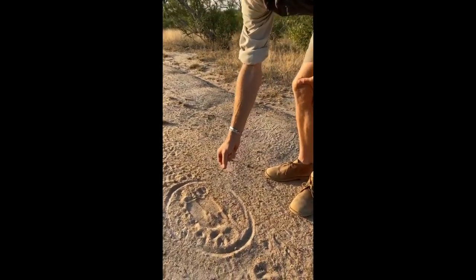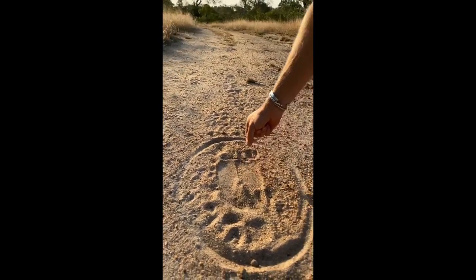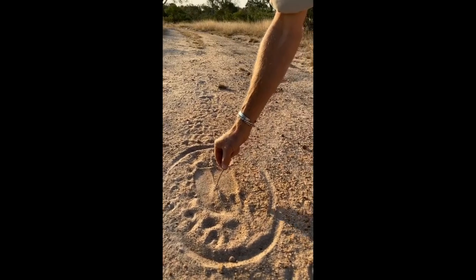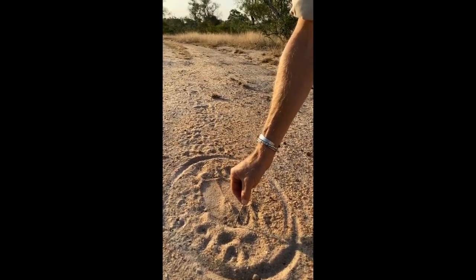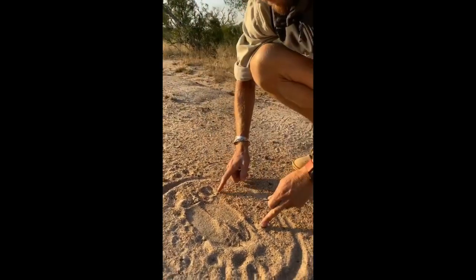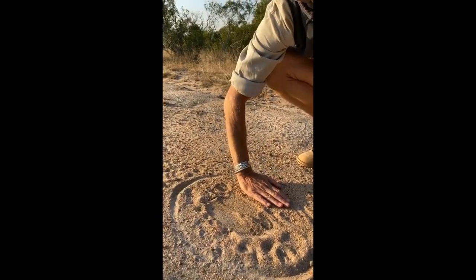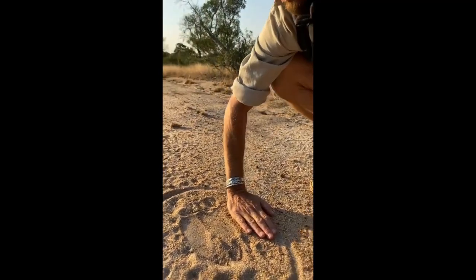Another one down here as well. This one's a little bit bigger, but as you can see, a similar kind of shape, just much bigger. You've got this ridge line down the middle here, and then coming to two points here. But this one, if I put my hand down, we're talking well over 12, 15 centimeters here. So to give you a bit of scale, that's a much longer track there.